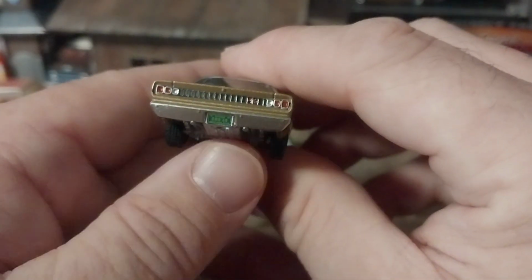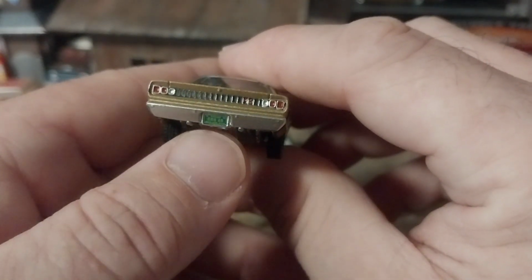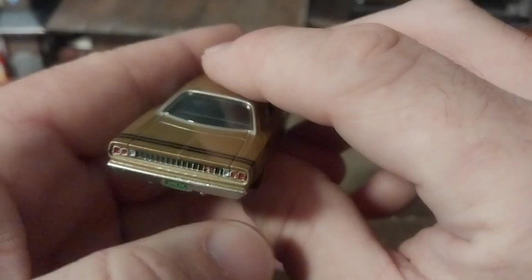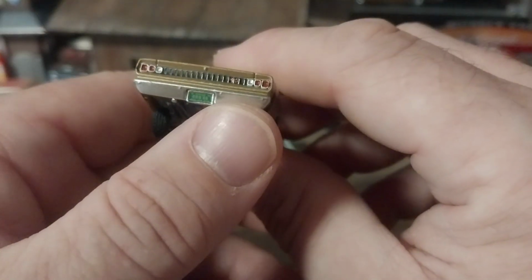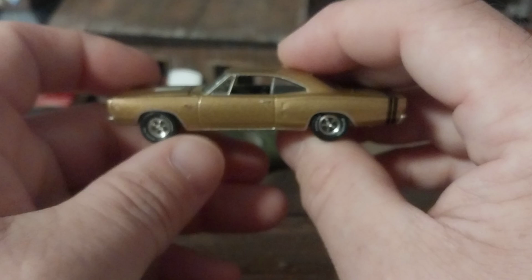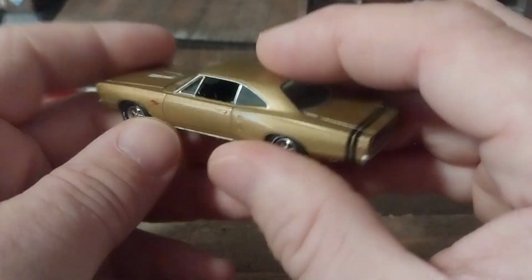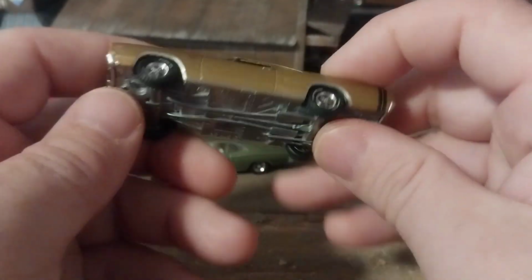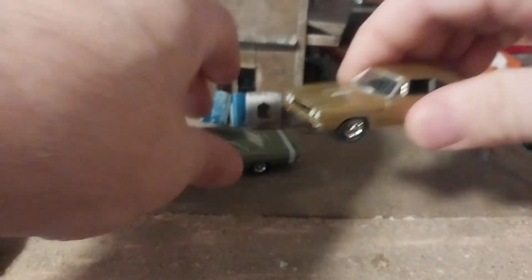Now, this also says Great 68, GR8 for Great, and then 68. And once again, nice detail back here, and it even has the trunk lock you can see up there. And this one's got a black interior versus the white interior of the other one. So a couple small differences.